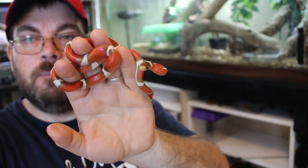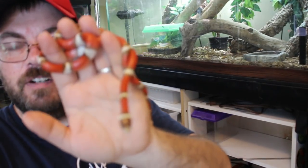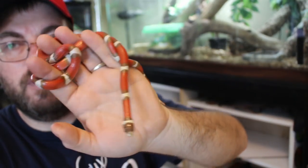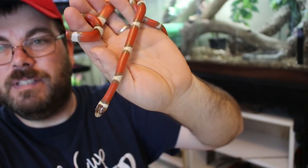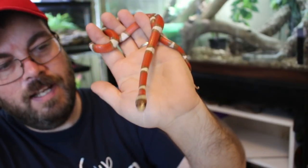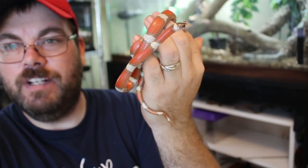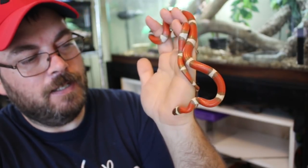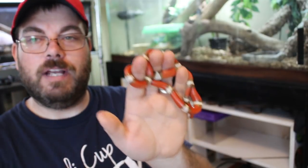But she is feeding, and last week she did feed on a frozen thawed, so possibly we're past the live feeding stage, and we can get her to stay feeding on frozen thawed and catch back up to the size that she should be. Sometimes that's just the way things go. It's not always ideal, and it's not always going to go as planned. You just have to roll with it and just do what is needed, and in this case it was feeding live mice.